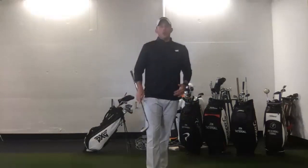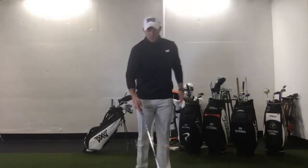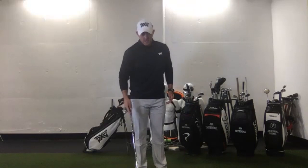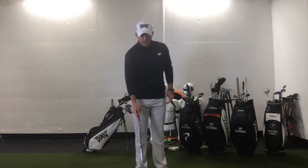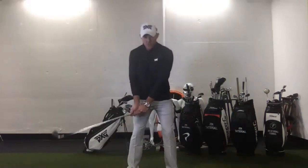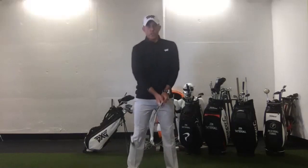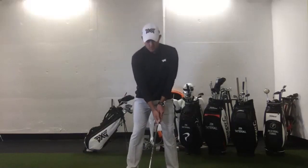And then what we're going to do, we're going to go through the whole circuit again. So I'll try and inject a little bit more speed. See how this one goes. Give you guys some feedback. And then for those of you that aren't fortunate enough to have a quad, a Foresight Sports launch monitor, or a net, we're going to start the circuit again without the ball.